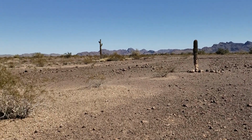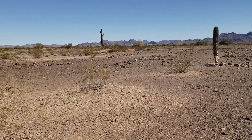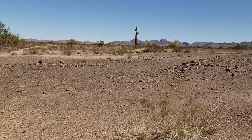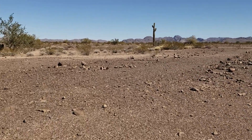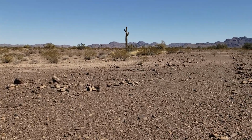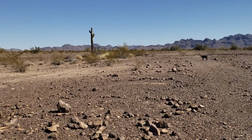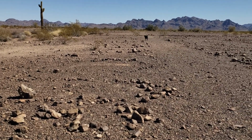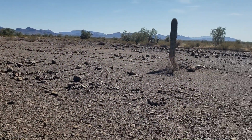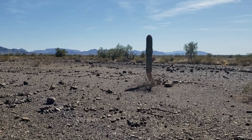I want to see this area over here. This looks like another platoon billeting area. Looks like there was a row of tents here, and then another row there, and right where that saguaro is began yet another row.